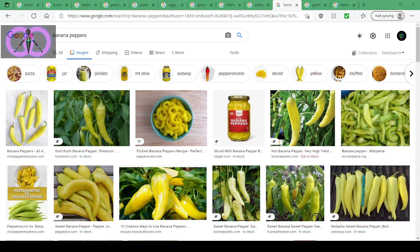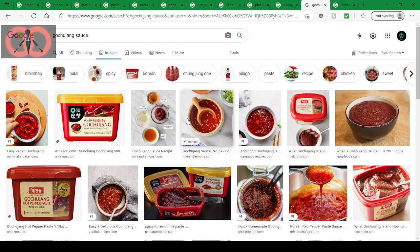Okay, next up on the list is a personal favorite of mine, and apparently a personal favorite of Iron Chef Bobby Flay: gochujang. Gochujang is a Korean pepper paste. This is kind of what it is. It's very viscous.